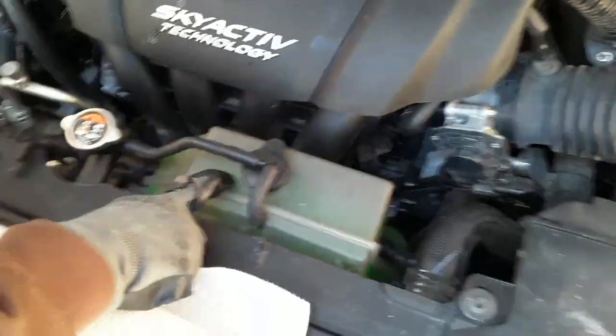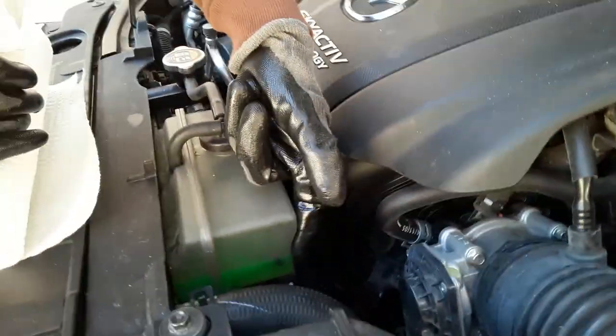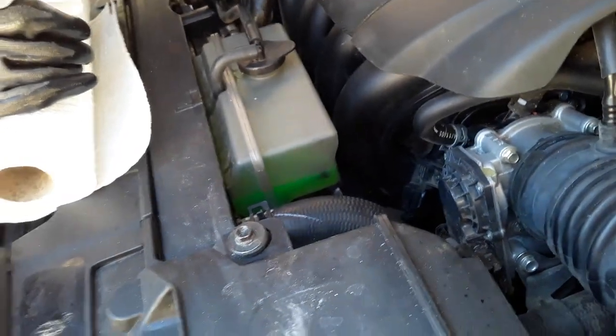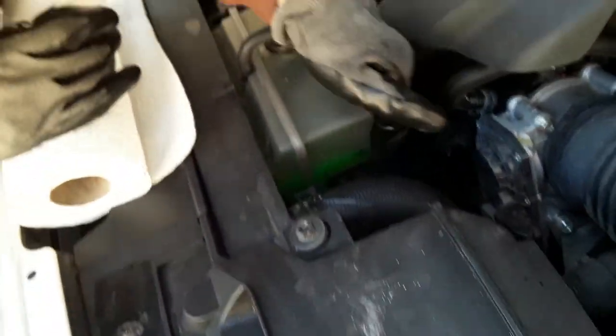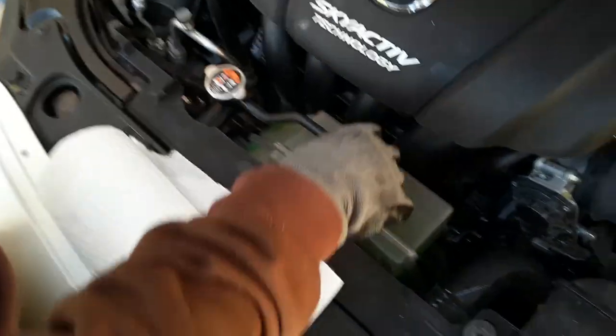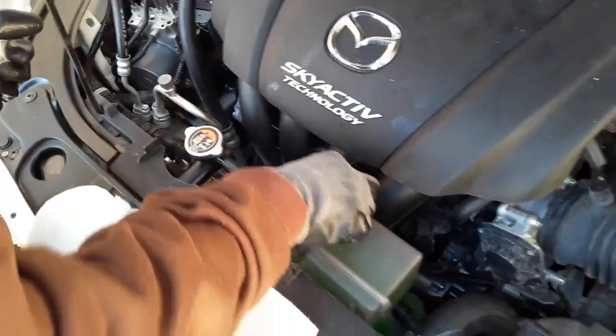The coolant's over here. How do you check that? Well, you can see it because it's clear. Make sure it has more than a quarter of the container. A quarter, okay. Does it have a high level line? Yeah, you should be able to see it. You can also pop it open. Once you see that, that's it. Good. That's good.